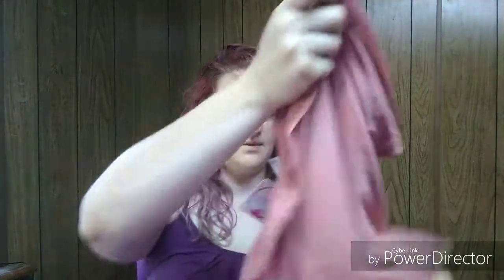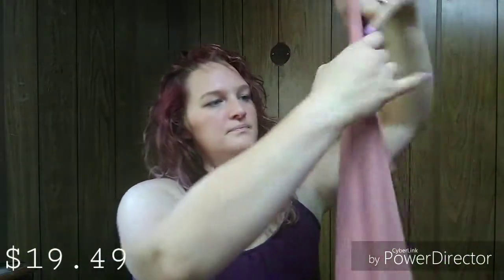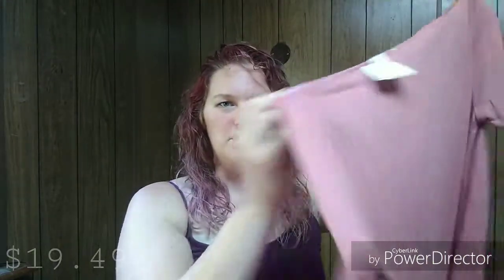This first one on top, let's see. It's like a dusty rose color, just like a t-shirt material. And then it has a tie at the bottom. Does look a little bit large. I don't know if it's supposed to be like an oversized t-shirt type of thing, so we'll have to try that on and find out.